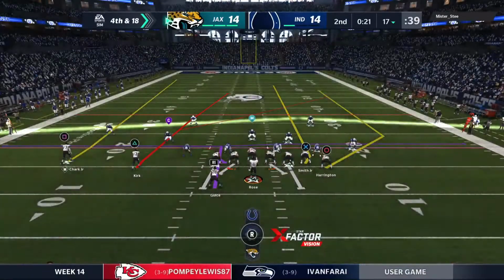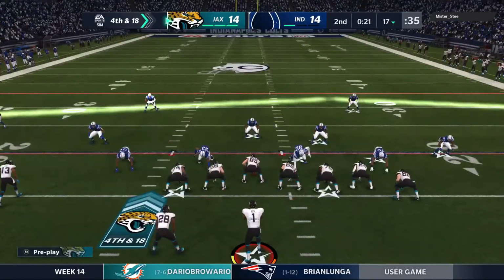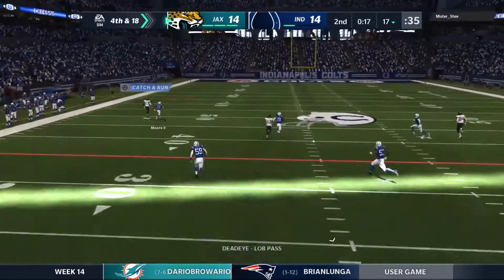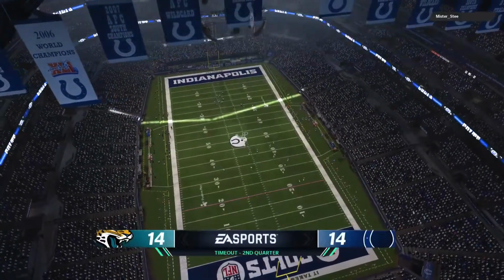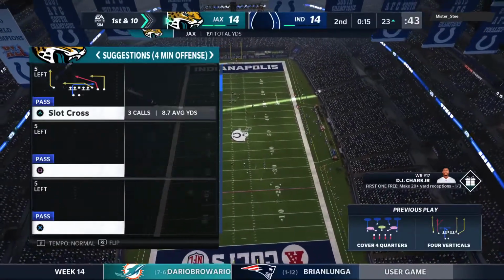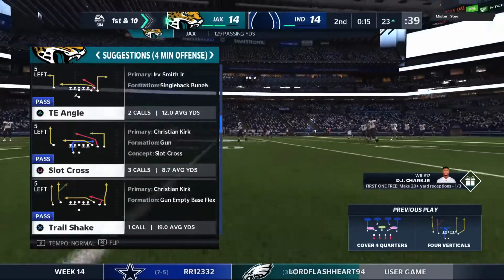And how about this? 4th and long, and they're going to go for it. They're going to try and throw. And he'll let this one go deep for Chark. And this will be caught at the 30. The Jaguars are going to go ahead and use their first timeout, as it'll come with 15 seconds to play in the first half. First down, Jaguars.